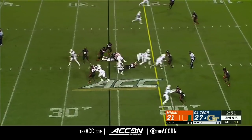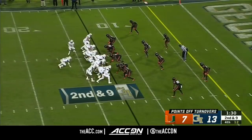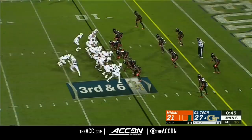Searcy in motion. Handoff inside, it's Howard. First down, Georgia Tech. To be the case this year for them. Yeah, they're hitting on all cylinders with this offense. So hard to stop.